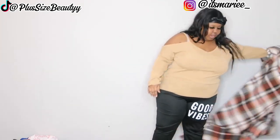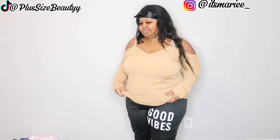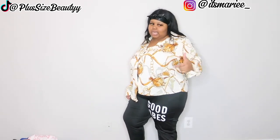But I like this shirt. I live for a good peekaboo. I live for coverage. So okay, Shein, I ain't had no fails yet. Okay. I see you. But this is a really, really cute top. Like, I could do so much with this top. And it got your girl looking like she a whole $1 million walking.